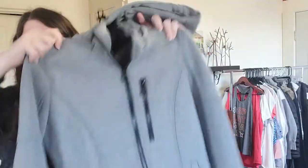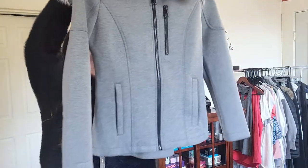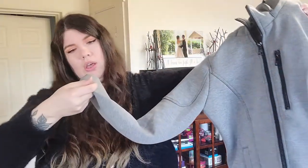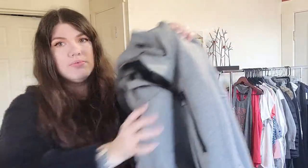Make it 29 items instead of 30. That's okay. I did pick up this Andrew Mark. Where's the tag? Jeez. Size small. Kind of like a scuba-y jacket. It was just a nice jacket. I think Andrew Mark isn't anything special. I feel like I see it all the time. But you know what? It's in good condition. It feels nice. And I bought it. And someone's gonna buy it from me.